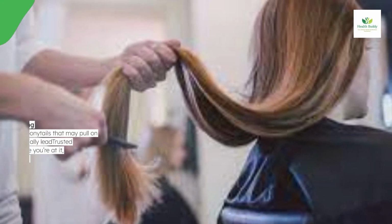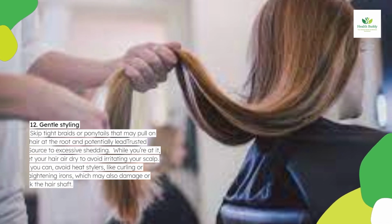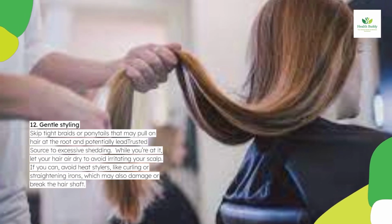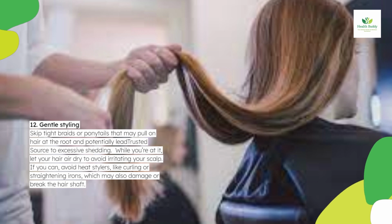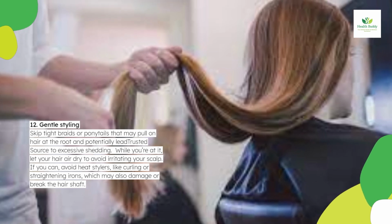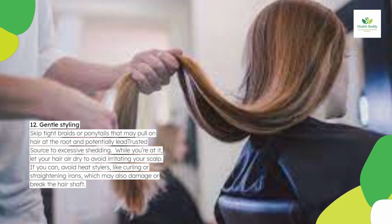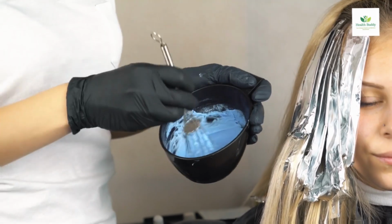12. Gentle styling. Skip tight braids or ponytails that may pull on hair at the root and potentially lead to excessive shedding. While you're at it, let your hair air dry to avoid irritating your scalp. If you can, avoid heat stylers, like curling or straightening irons, which may also damage or break the hair shaft.